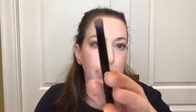And that's it. Easy peasy, right? Now, if I want to do a third color, I could take a darker color, such as faux suede, like I did in my brows, and I would just take, once again, that little number 8 crease brush, and fill in a little bit in the corner, and then once again take my fluffy brush and just blend out. But in this case, I'm happy with what I've got going on.